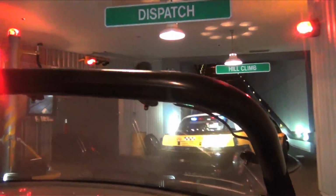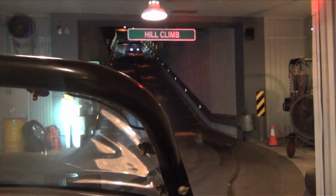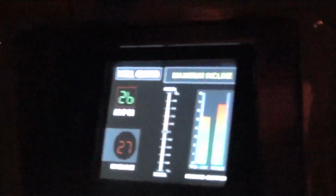Okay, here we go. 4 is clear for your client. Okay, here we go. The torque and transmission load data are looking good. Great. Let's proceed to the rough road tests. You got it.